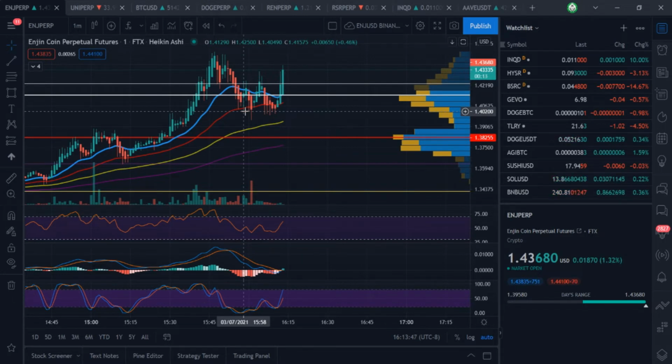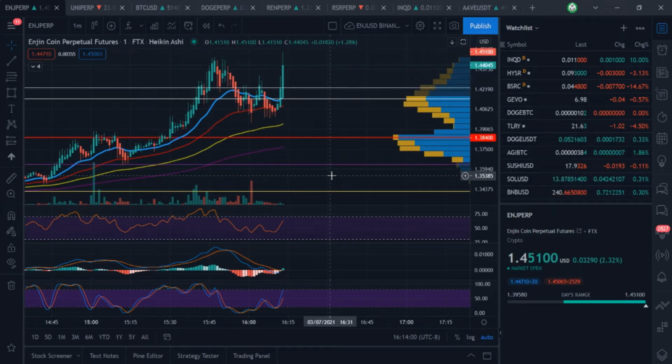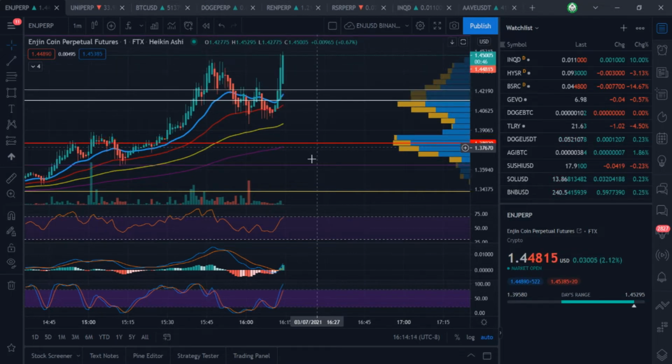I mentioned it on Twitter and in my Discord group around that time, and I gave a little history on it. It has historically had a run in March. Nearly every alt season, alt party, whatever you want to call it, starts to do its thing. It runs with or without Bitcoin's permission. Bitcoin usually controls the market. When it goes up, the market goes up. When it goes down, the market goes down, depending on the season we're in. ENJIN doesn't care. When it has the right news, it's ready to run.